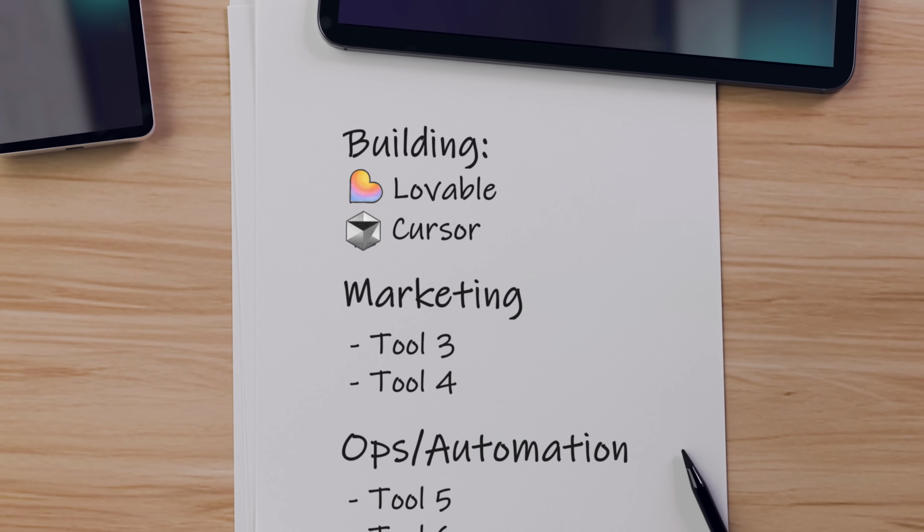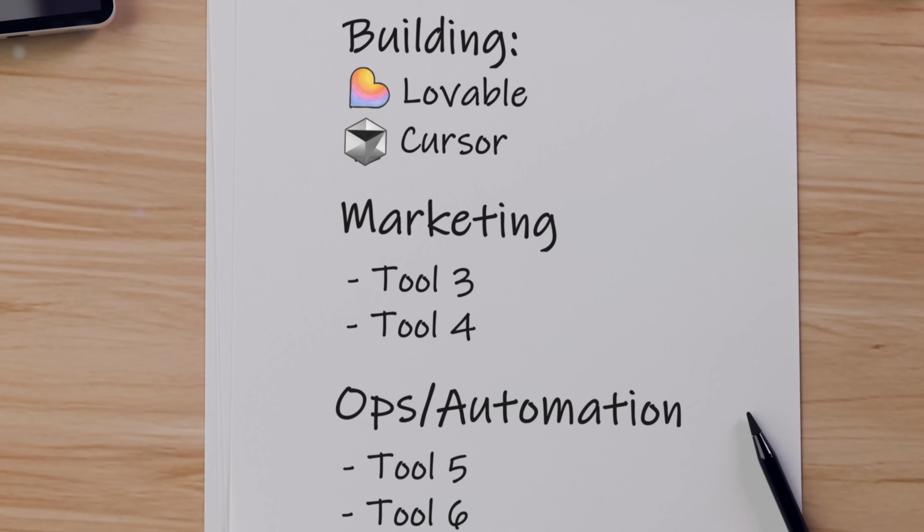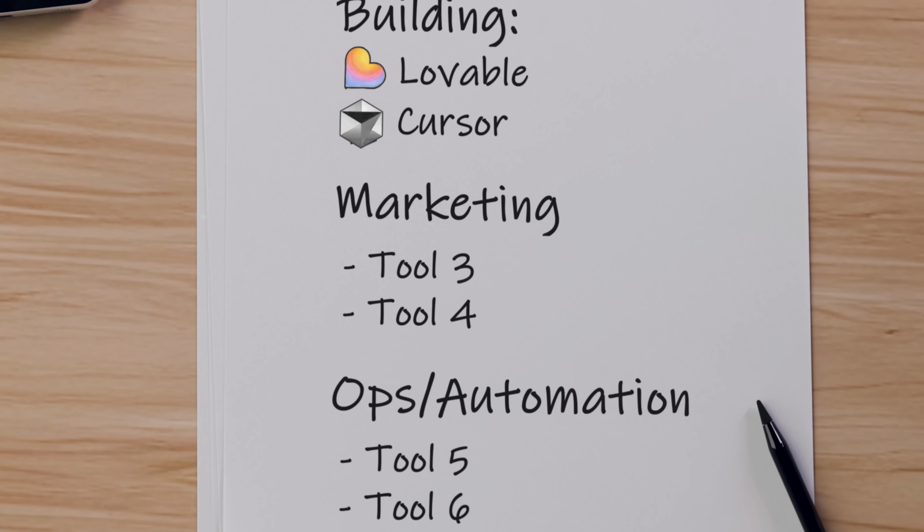Now, we got building covered, next we need to sell. This falls into the category of marketing. This category is a little more tricky because marketing really can be a whole lot of things. And there are already a lot of AI tools doing copywriting, creating ads, doing lead generation and outbound, qualifying prospects, and much, much more. And which tools you should master here really highly depends on which type of marketing you're doing.